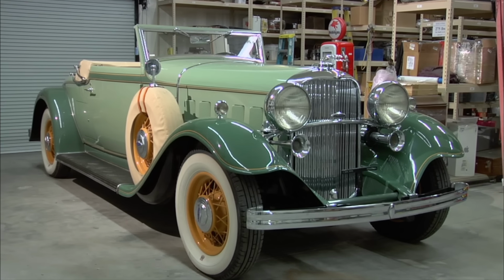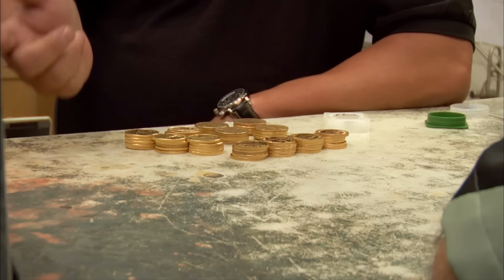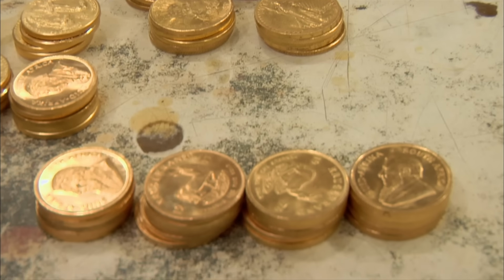I can't believe I just spent $95,000 on a car. That is a huge investment. I'm psyched, but I got to admit, I'm a little nervous. All right, this might not seem like a lot, but each one of these contains an ounce of gold. $1,550 an ounce. I'll take your word for it. All right. So do the math. We have a lot of cash here.